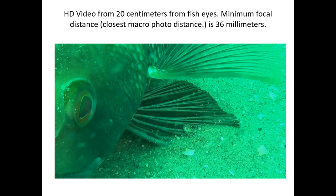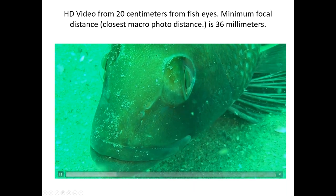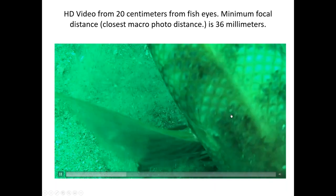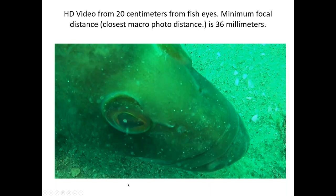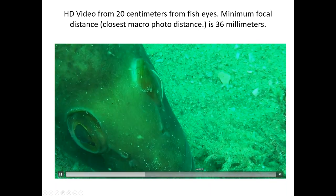First of all, notice that we've got all this particulate matter flying around in there, and it's not getting fooled. It's staying focused on the fish. We're getting close enough where we're seeing individual grains of sand bouncing around on him. And he's not afraid. He's just right up to it. But look at the shots we get of his eyes.